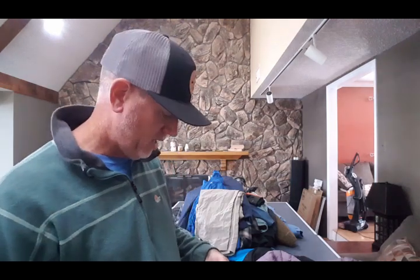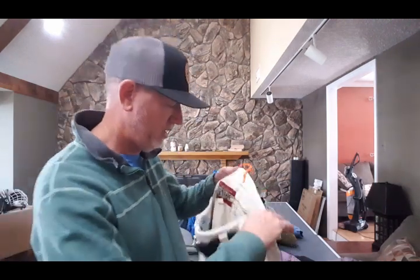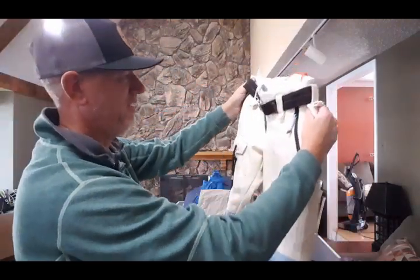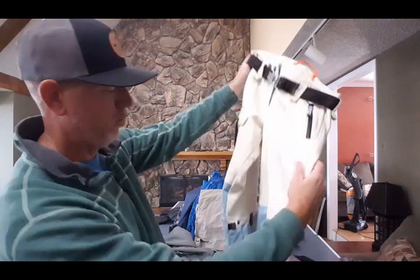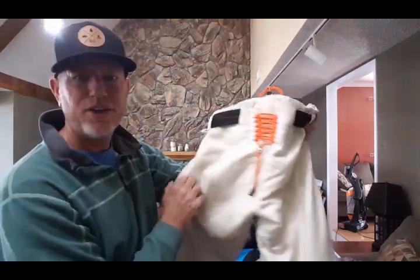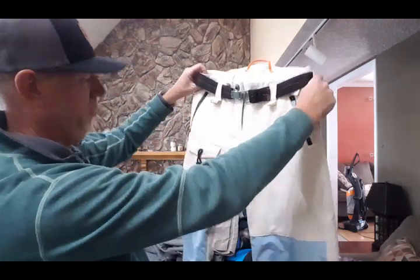I grabbed these because I've never seen a pair of pants like these. The brand's Mountain Loft, I've never heard of it. They are like a ski pant, but they're made out of fleece or wool. Actually, that feels like wool. And nylon down here. Very unique. With a belt.